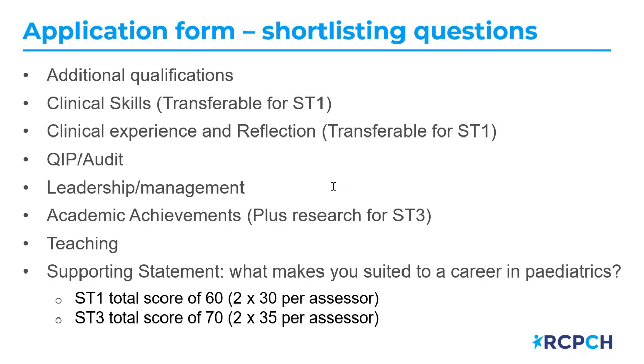And finally, the last statement is probably what people think is the most important. So what makes you suited to a career in paediatrics? What we want to see, especially at ST1, is that you understand what being a paediatrician is and what a career in paediatrics means. So not just the easy bits or the happy bits. We want to know that you understand there are difficult parts of paediatrics, that sometimes we have to do safeguarding, other things like that. So showing that you understand that and you're still motivated to get involved is really important.